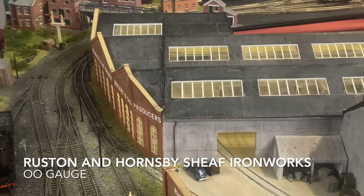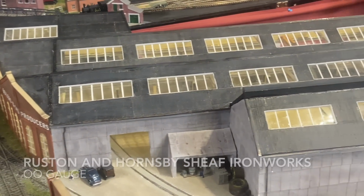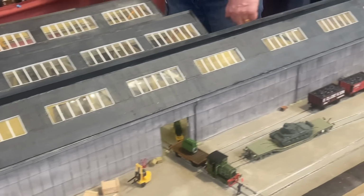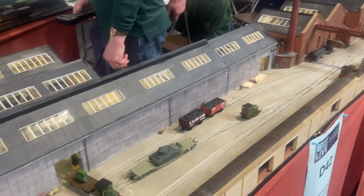Now for something a little different. Ruston and Hornsby Sheaf Ironworks, an 00 gauge layout set in the 1950s in industrial Lincolnshire by Michael and Andrew Sharp.